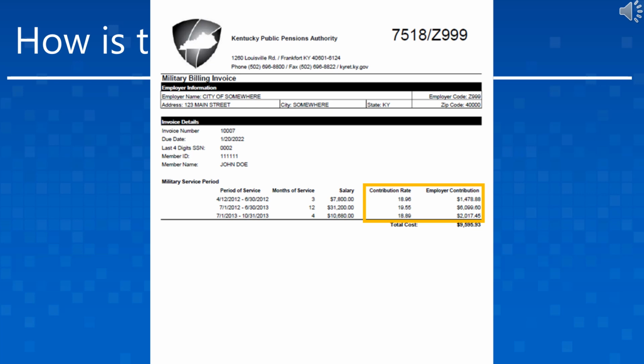Following that information is the total cost of the employer contribution for the entire period of active military or decompression time. A quick note, the dates provided as the period of service may not reflect the actual number of months that are credited, as some of these may already have retirement credit due to an overlap with months containing work time or an overlap between active military service and decompression time.